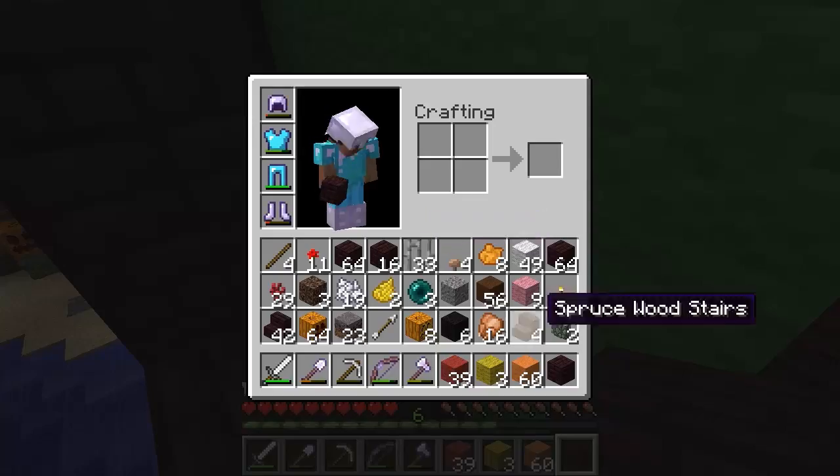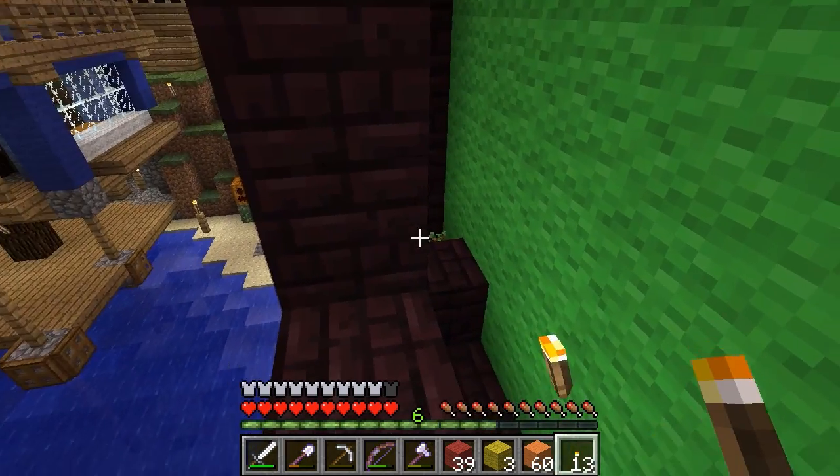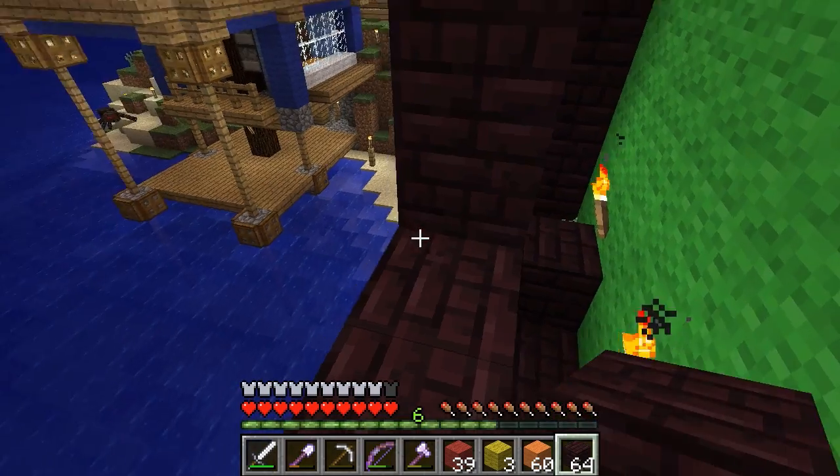I should probably plant some sort of torch inside of here so we don't have Endermen spawning in here, because that would be a bad place for them. I don't know if Endermen can move wool anymore.